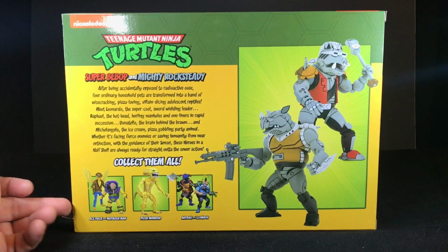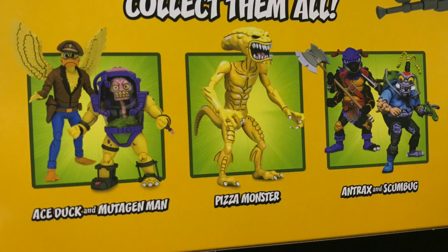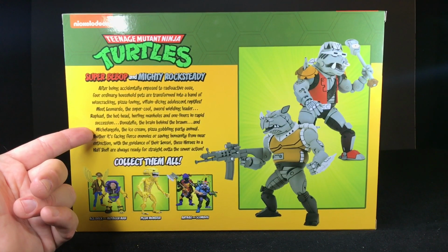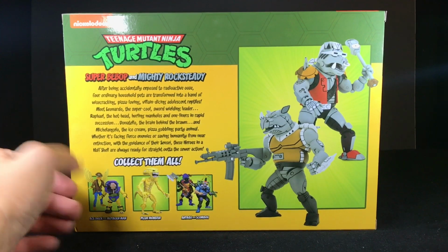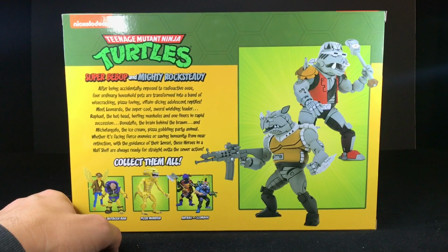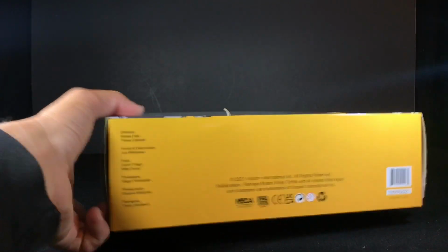Down at the bottom here, you can see some of the other figures that have come out recently. All these guys came out in 2021, so it would have been kind of cool if they had included some 2022 figures. But most likely these are the action figures that you're going to find when you go to Target looking for Ninja Turtle action figures. This description right here is just very general Ninja Turtles. It has nothing to do with these guys or any of the accessories included, so there's nothing really worth going over there. You see how I whip that around?